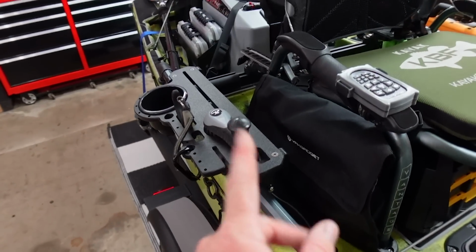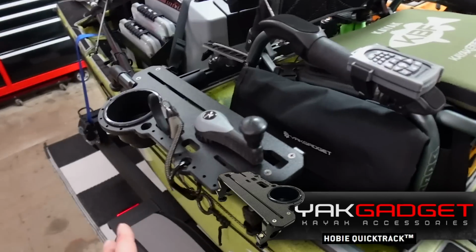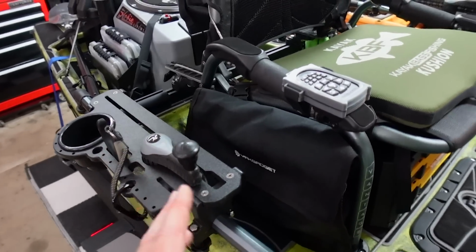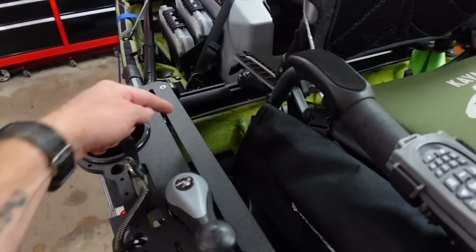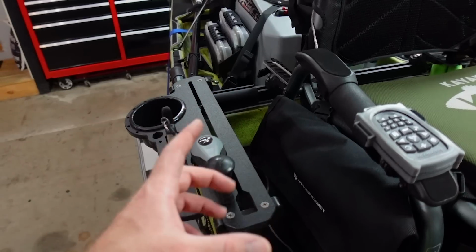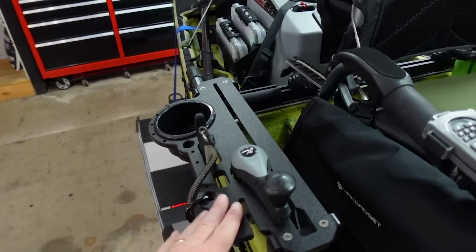But this is called the Hobie Quick Track. Now this is the XD model with the cup holder. So they make these in different sizes. You can get them with just a short T-track. Like this one I think has a 12-inch T-track in it, but you can get them with a short 8-inch track and a 12-inch track, or no cup holder, or just the plier holders and stuff like that.